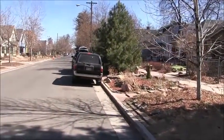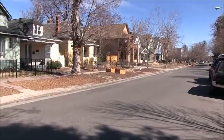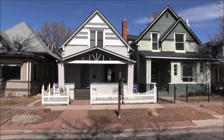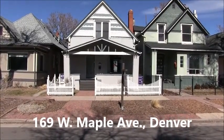Welcome to the Baker Historic District in Denver. Very popular 19th century neighborhood, now designated as the Historic District. And this is Chuck Brown's newest listing at 169 West Maples.